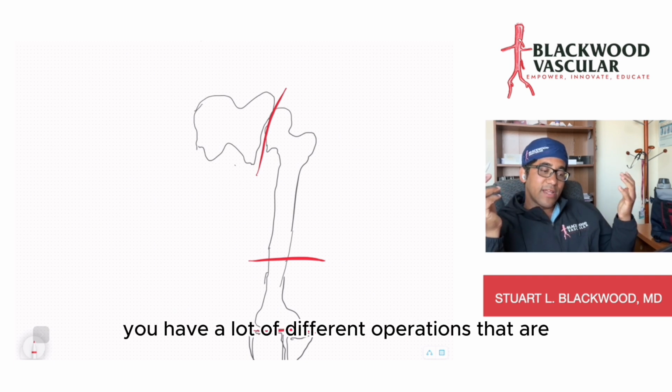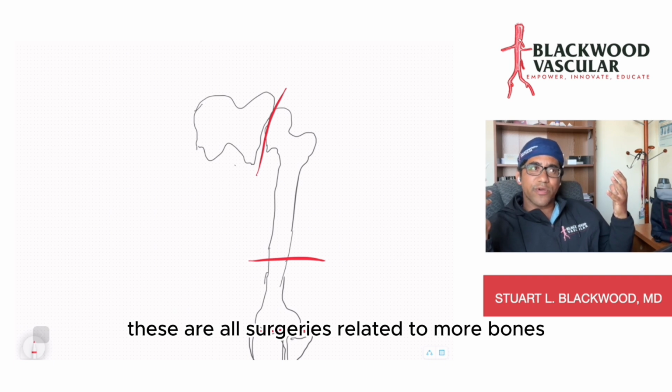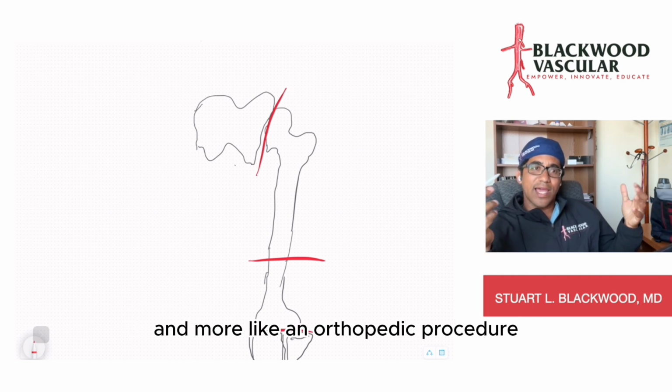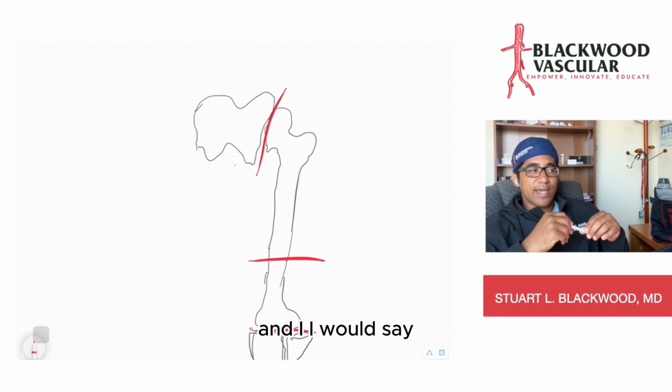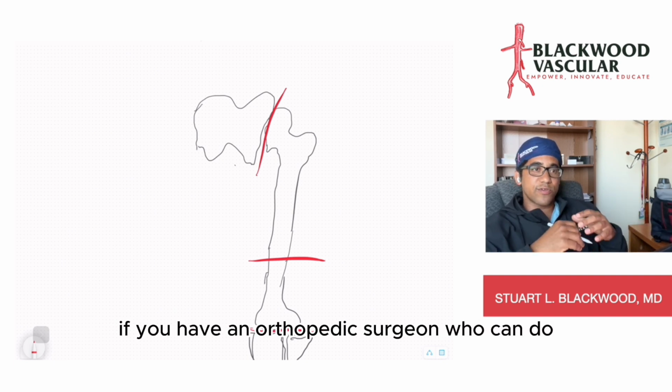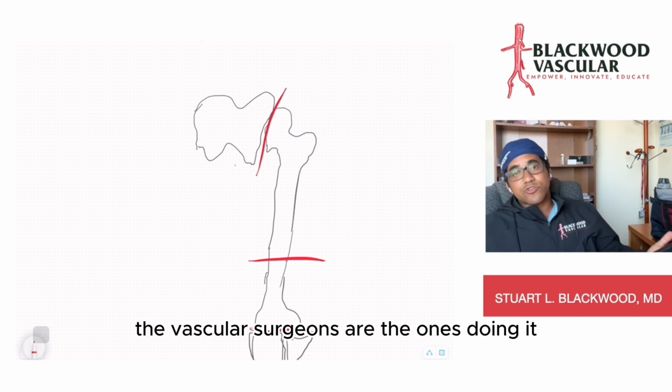So you have a lot of different operations that don't seem to be related to the vascular system. These are all surgeries related to more bones and more like an orthopedic procedure. And orthopedic surgeons certainly do these operations day in, day out across the country. And I would say if you have an orthopedic surgeon who can do this for you, then that's great, and that's fine. But many times the vascular surgeons are the ones doing it.